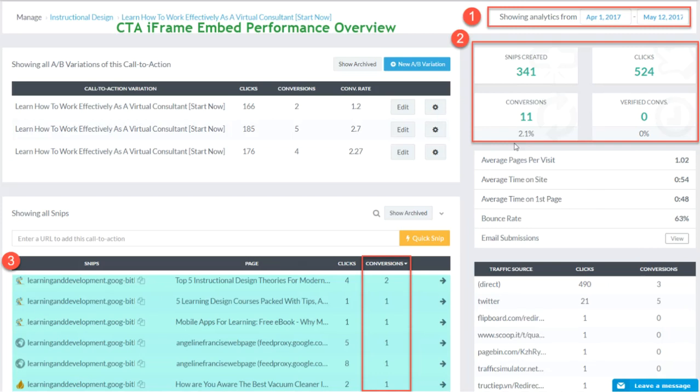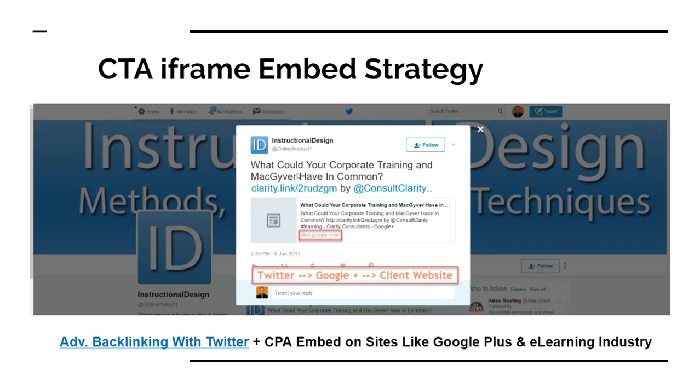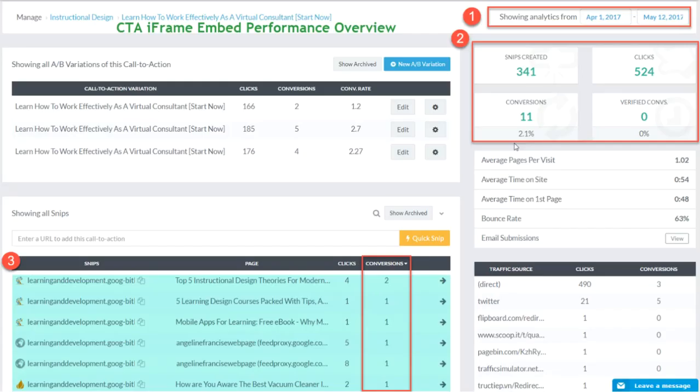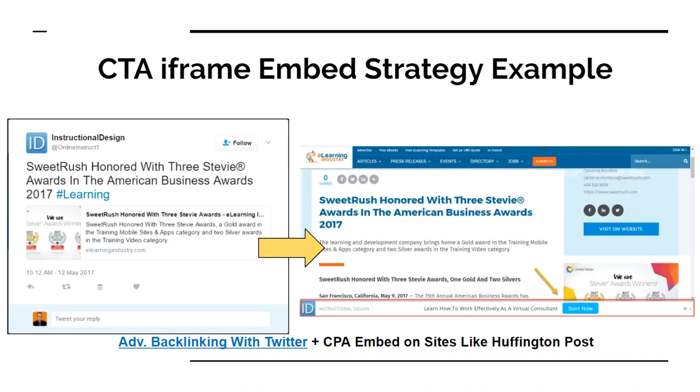So this program that we've established and built up is providing a backlink, it's providing real referral traffic, and it's also providing opt-ins and leads to the client in conjunction. So this is accomplishing 3 different goals simultaneously. We're using a third-party platform plus some of our own in-house technology to put this all together and send traffic to the client's website.